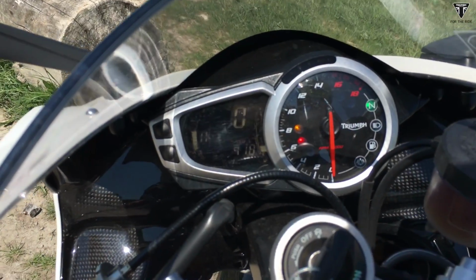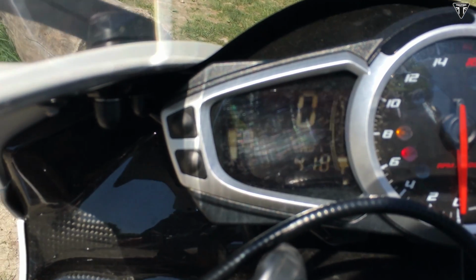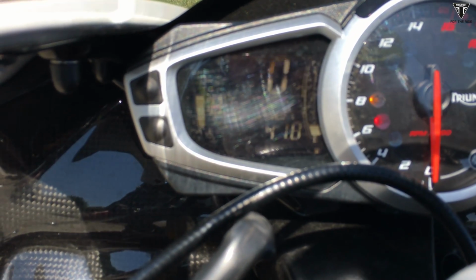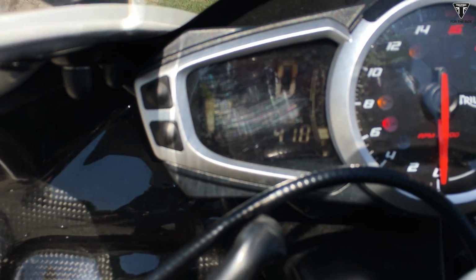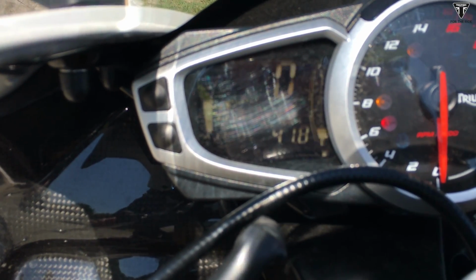It's got a negative screen, which is quite cool. But a bit difficult to see in the sun, unfortunately. So we've got engine temperature, clock, gear indicator, speed, fuel gauge. We've got average miles per gallon. This is a demo, and it's got an average of 42. Take off a couple for that.